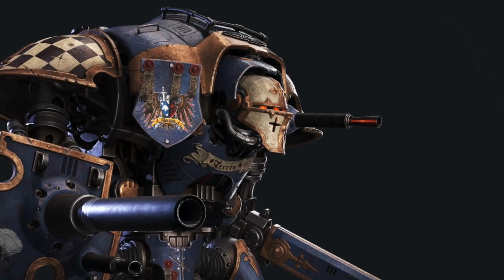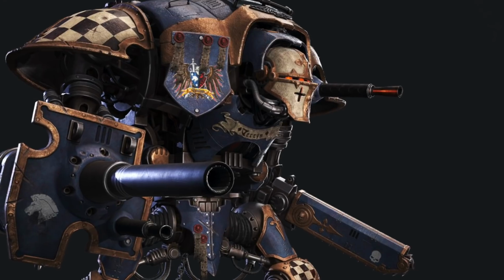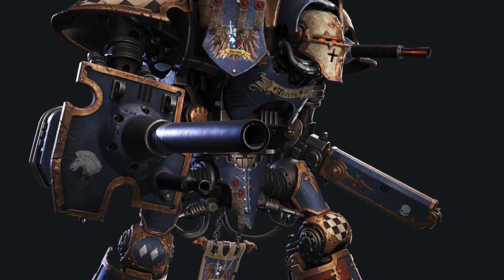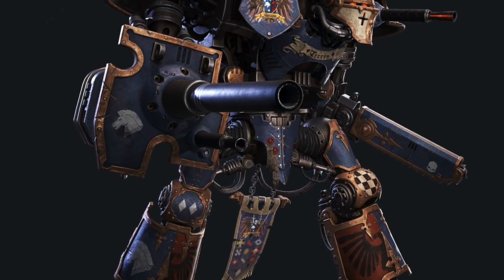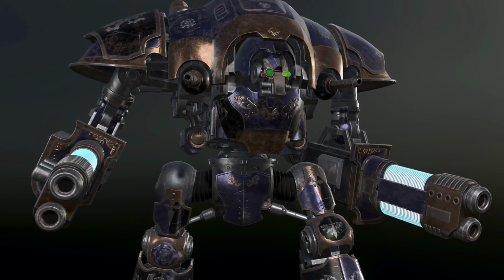Should enemy infantry attempt to overrun the Knight Paladin, the suit's pair of heavy stubbers, one projecting from a ball turret and the other mounted alongside the mighty rapid-fire battle cannon, send forth suppressive bullet sprays, allowing the armored giant to mow down any foe that manages to avoid its crushing feet. And then there are the Knight Crusaders.